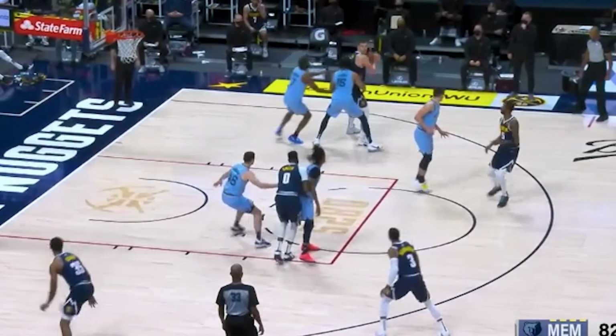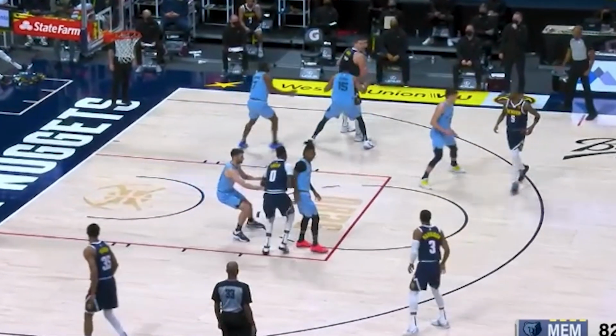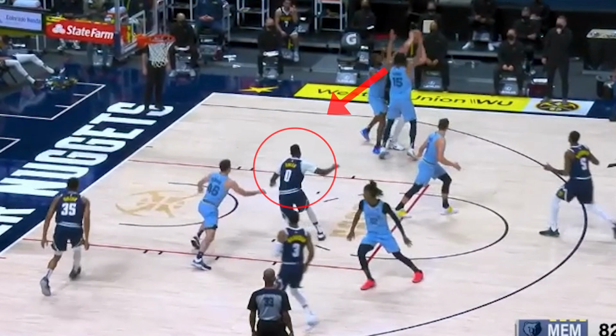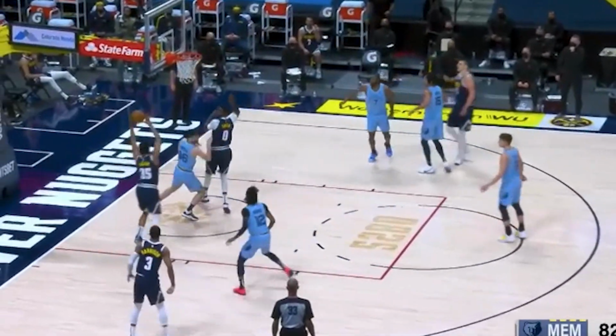Now JaMychal Green on this play back screens Ja Morant and cuts inside. Jokic with pressure on him could have just dumped off this pass to Green and he can post up the defender. But with Jokic being a 7-footer, he can clearly see over the defense and notices that there is no coverage on Dozier in the corner. With Green being guarded tight, Jokic is able to make this rainbow pass to Dozier for the layup.